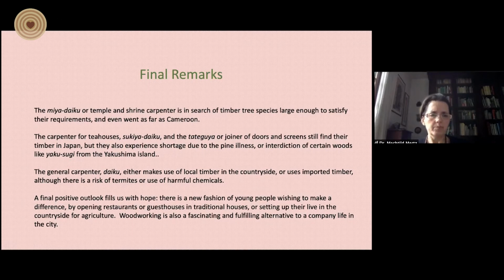A final positive outlook fills us with hope. There's a new fashion of young people wishing to make a difference by opening restaurants or guest houses in traditional houses, or setting up their life in the countryside for agriculture. Woodworking is also a fascinating and fulfilling alternative to a company life in the city.